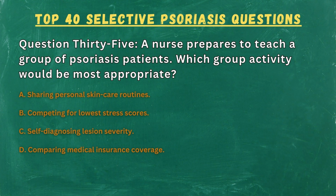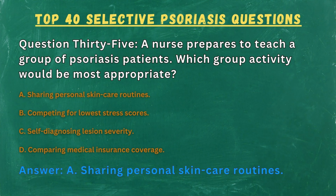Question 35. A nurse prepares to teach a group of psoriasis patients. Which group activity would be most appropriate? A. Sharing personal skincare routines. B. Competing for lowest stress scores. C. Self-diagnosing lesion severity. D. Comparing medical insurance coverage. Answer: A. Sharing personal skincare routines.